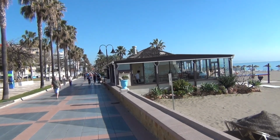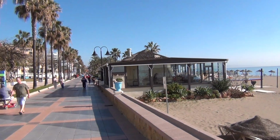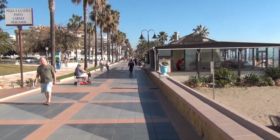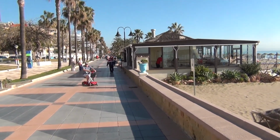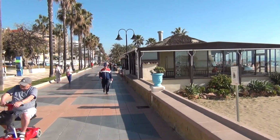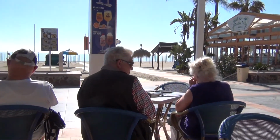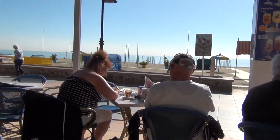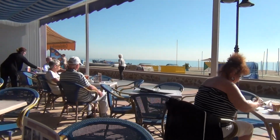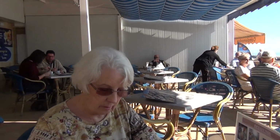It's Friday morning and we're walking along the seafront in the opposite direction to the marina, and we're looking for the tourist information today. Well, it's time for a little break on our walk. Bring on the cappuccinos.